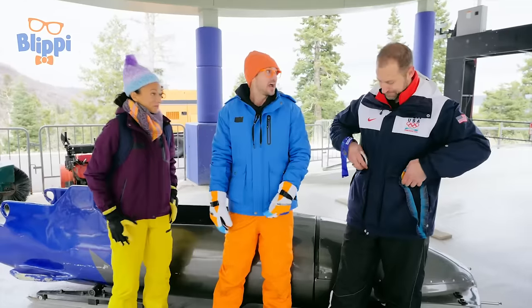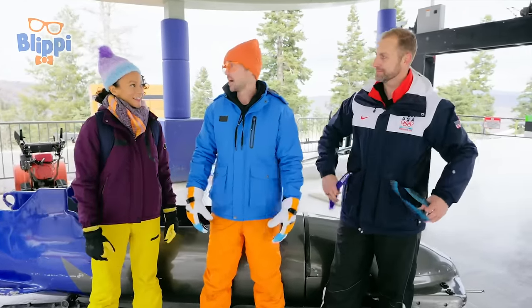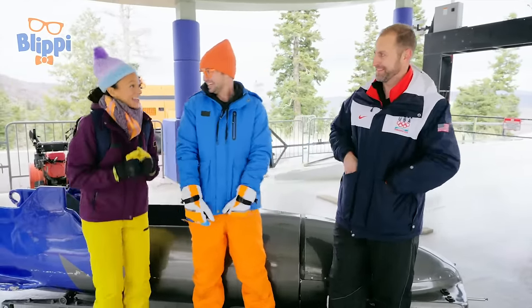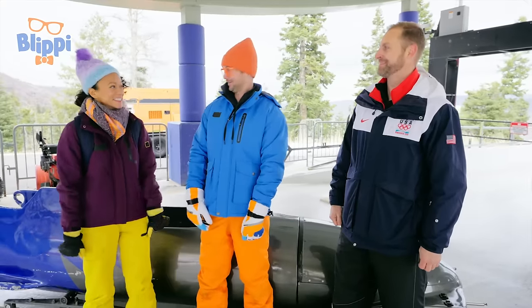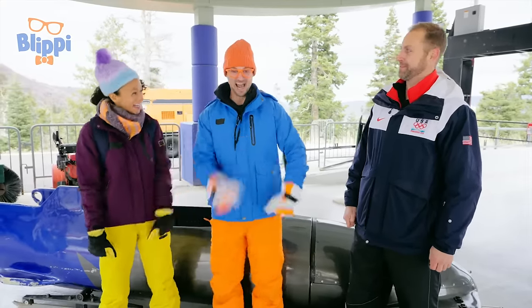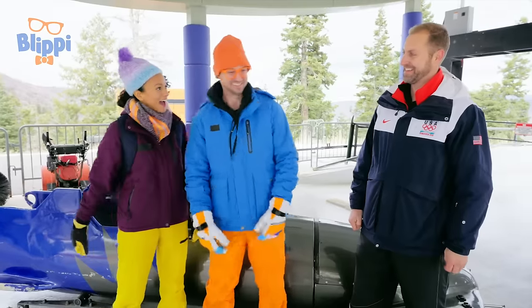We're actually exploring and we're trying to become better athletes. Could you help us? Sure. To be a good bobsledder, you have to be really strong and really fast. Oh, well, I know someone who's really strong and really fast. My best friend, Blippi! Whoa, see? Do you want to give it a shot?